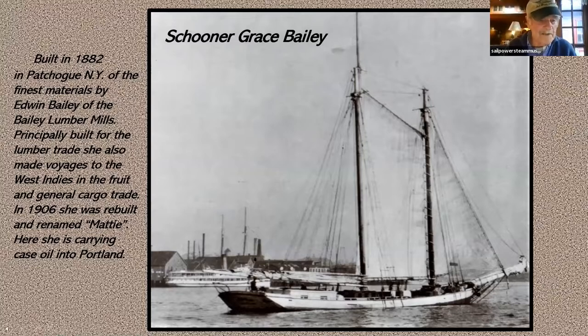Even went down to the West Indies and carried fruit and cargo and probably carried a lot of rum back to the United States. In 1906, after 25 years carrying all that cargo, she was ready for a rebuild. And when they rebuilt her this time, they renamed her the Maddie, which was the daughter of the captain at that time. Here she is carrying case oil into Portland Harbor, loaded right down almost decks awash. They didn't use her easy, they used her hard.